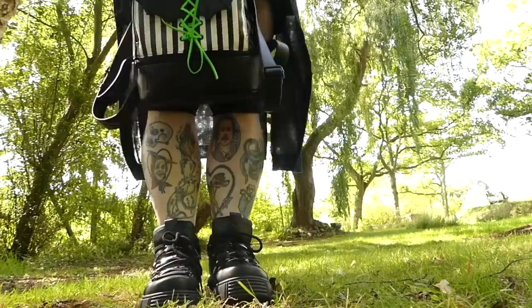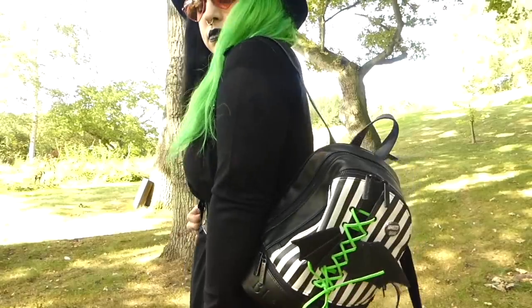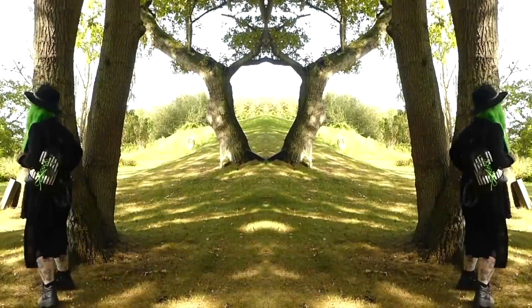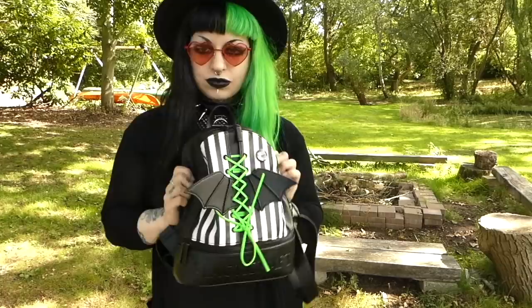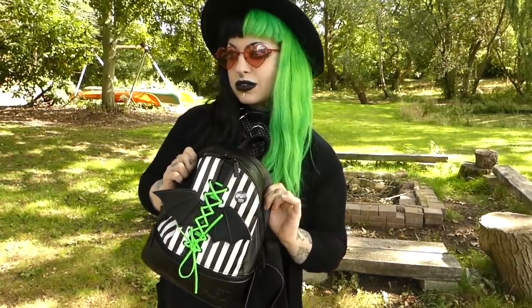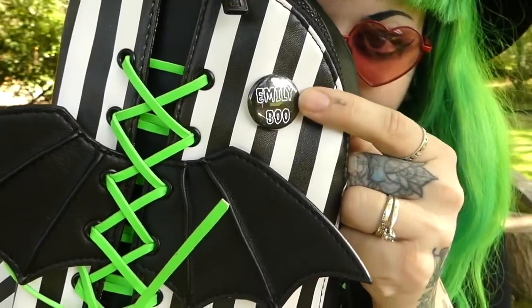So, bag is my soulmate and it is from Black Craft Cult. My partner got me this for my birthday, and with shipping and customs it came to over £100. It's definitely not worth that much, and the strap has started to come away from the bag, but I love this so much. Spot the little Emily Boo badge on there.